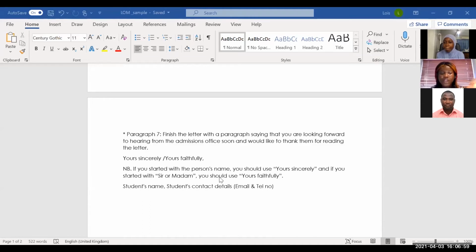Then you end off with your contact details, either email or your telephone number, whichever one they could reach you on. So this is it for a letter of motivation and how this goes.